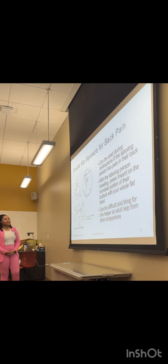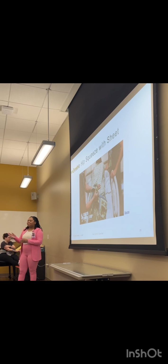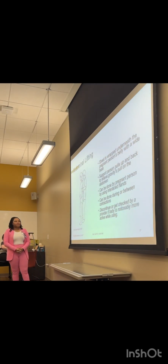So the double hip squeeze can be used during contractions if the laboring person has pain in their back. With the laboring person kneeling, press inward on the roundest portion of their buttock with your whole flat hand. It can be difficult and tiring for one helper, so elicit help from other companions. The spouse can get involved, the partner can get involved, sometimes the nurses get involved, but you as the doula want to make sure that you are the main point of contact. You're up and active with mom.